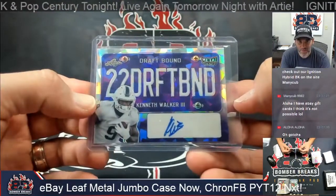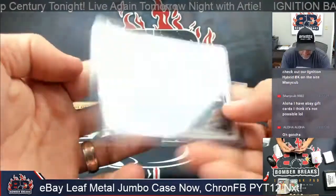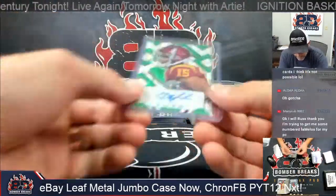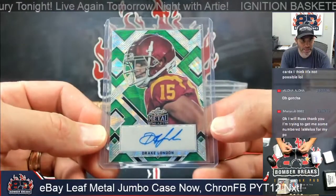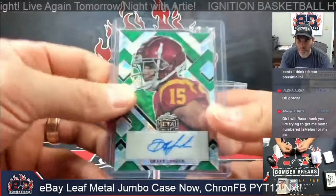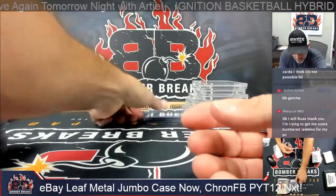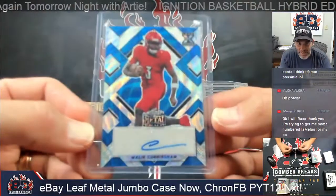Kenneth Walker, Seattle, draft bound. Seahawks, Matt. 15 out of 15. Drake London, there he is for Atlanta. Craig, this one is 4 of 7. Boom, nice Drake London. All right, Malik Cunningham.